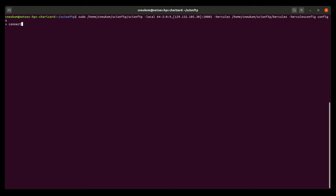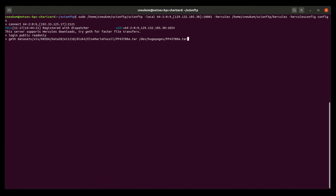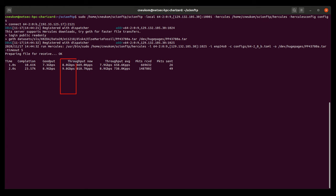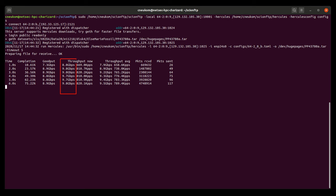Let's connect to the SCION FTP server at PSI. Log in and start the download. And you can see Hercules can make use of the full 10 gigabits per second.